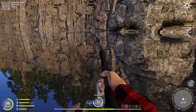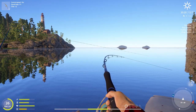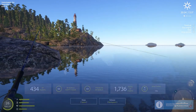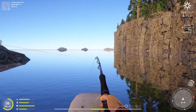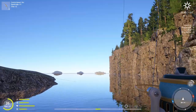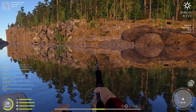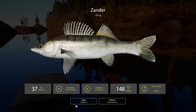Whoa. There we go. Ooh, looks like a zander. Nice one. Well, alright one. A char trolling. That seems rare. Another ide. Fish, little fish. Ooh, another zander.